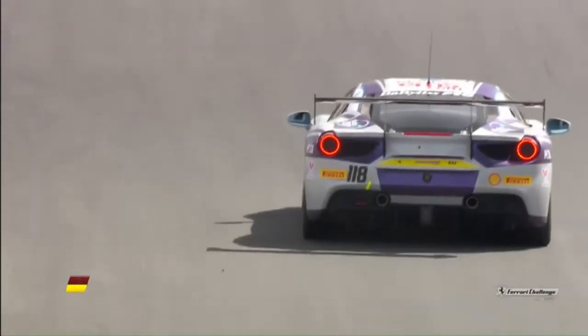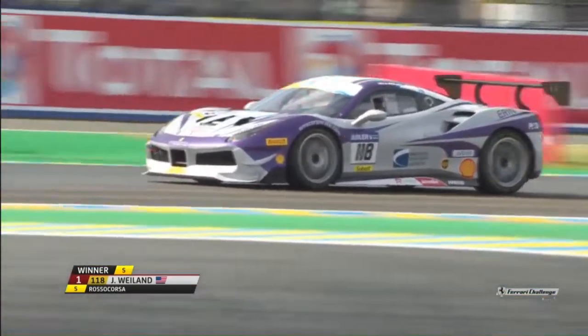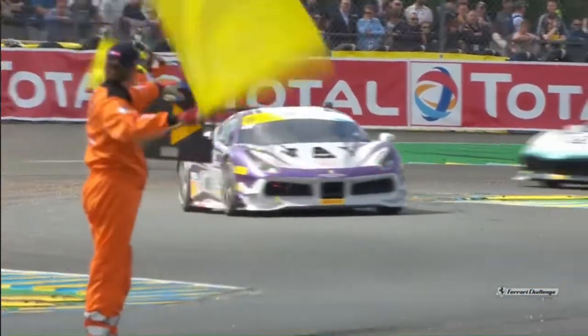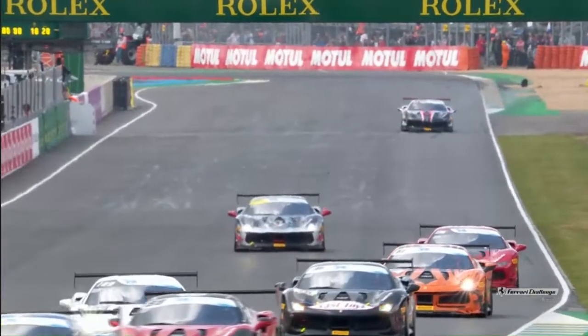And it's going to be Alexander Nussbaumer, I think, that takes P3. Not sure they've even crossed the line yet, because it's such a long lap here, isn't it? Yeah, I think it's 16 kilometers, so it's a long lap, and that's why you can see it. I don't think they're doing a full slowdown lap.